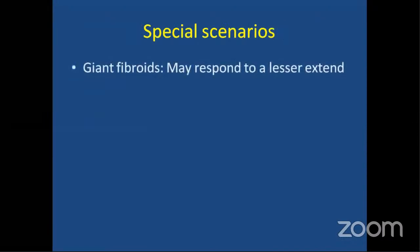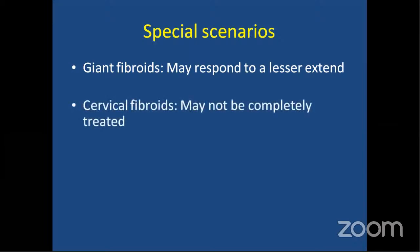But there are certain special scenarios. For example, giant fibroids may take vascularity from the uterine artery and also from extrauterine supply, so they may respond to a lesser extent as compared to smaller fibroids. Cervical fibroids also have collateral supply from the cervicovaginal branch, which is usually not embolized in UFE. So they may not be completely treated.